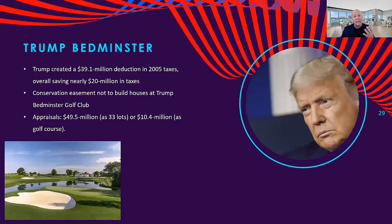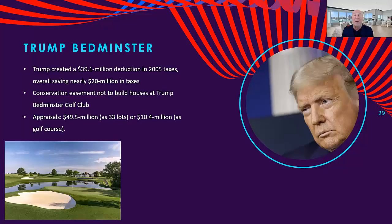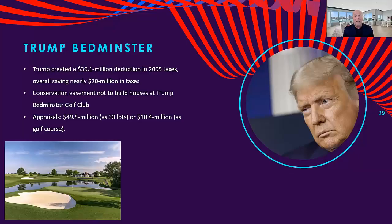So Donald Trump is a big benefactor. If you watched my last video, he created a $39.1 million deduction in 2005, basically saving himself $20 million in taxes. And basically all he had to do was say, I'm not going to turn my golf course into a development, and record a deed that said that. And by doing that, he saved himself $20 million in taxes. That's like making yourself $20 million. The way he did it was he appraised the golf course for 33 lots. If they ended up developing it for 33 lots, it was $49.5 million. By not developing, it stayed as a golf course at $10.4 million.